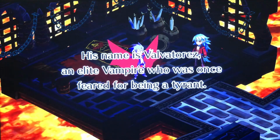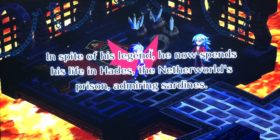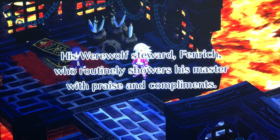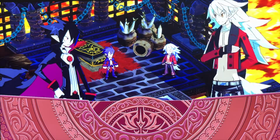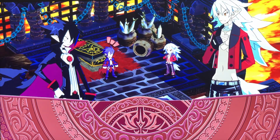Again, Disgaea 4, this game is another one of those quirky, very fun role-playing games that you could actually play, and let me tell you guys more about it. Disgaea 4 actually is very, very fun. This story, as you guys can already see from the screen here, it's all about Velvetor. He was once a tyrant, but as soon as he died and went to the netherworld, he stopped caring about consuming human blood, and therefore he's gotten so fascinated now with actual sardines. Yes, guys, sardines. This is why I thought this game is such a fun game.